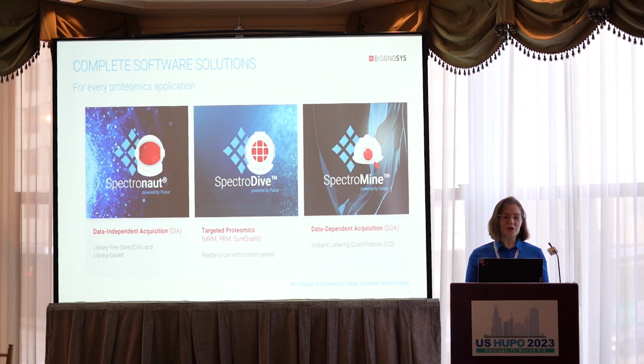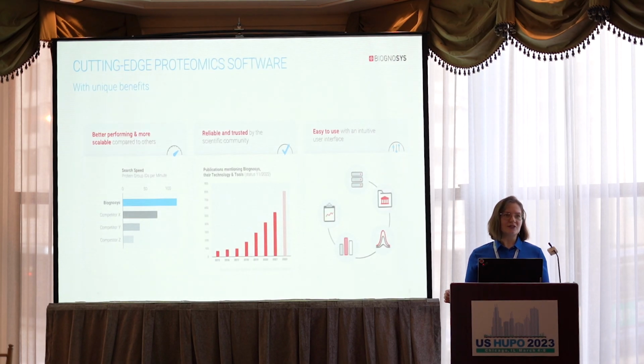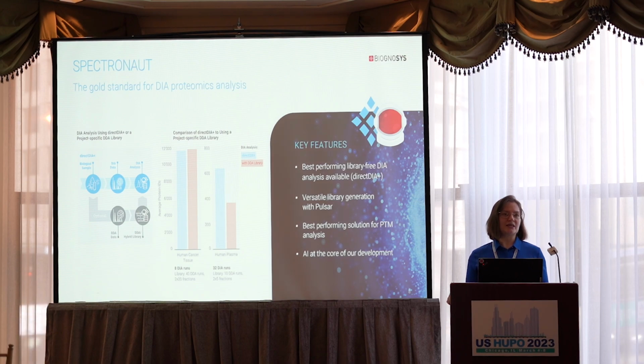While working on our software, we focus mainly on three aspects. First, we would like to deliver the best performance for software on the market. Secondly, we would like to have support and trust from the scientific community, but this I already mentioned, that there is a growing number of publications, so we are happy to observe it. And finally, we would like to give you the best user experience to make your processing of data easy and covering all the aspects you would like to have. And with this in mind, we were also working on the release of Spectronaut 17 that was released last December.